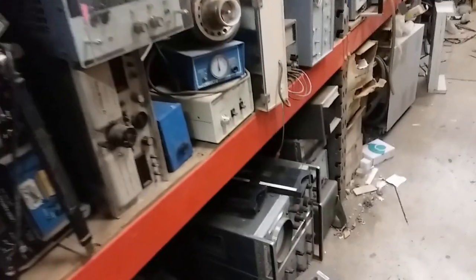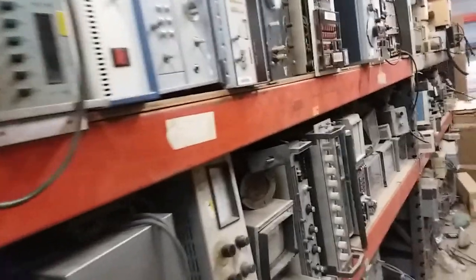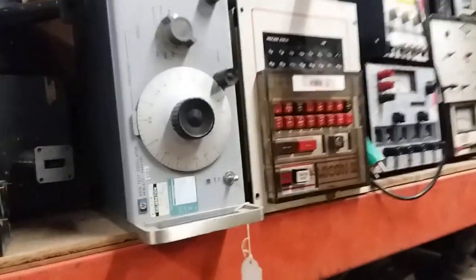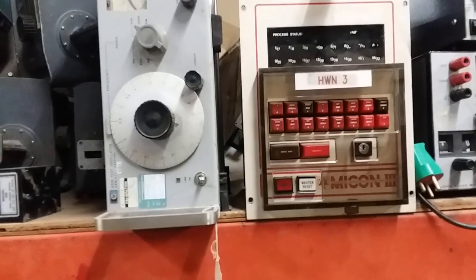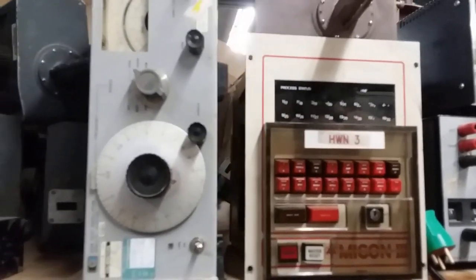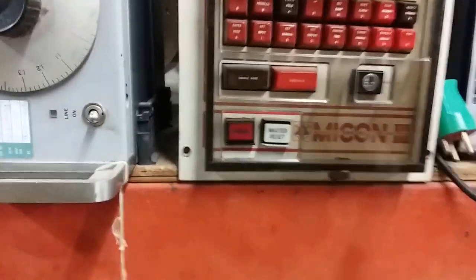More rack mount stuff. The back of the housewares aisle. More housewares over here. Oscilloscopes, maybe big ones down there. More rack mount equipment. Pico ammeter. Wow, that's measuring small currents. That's got a lot of buttons on it. Process status. Ramp. You know what? I could use that to control my kilns. Too bad it's so big. I mean, I got little Omega things that are the size of this area right here. This thing's a tank.